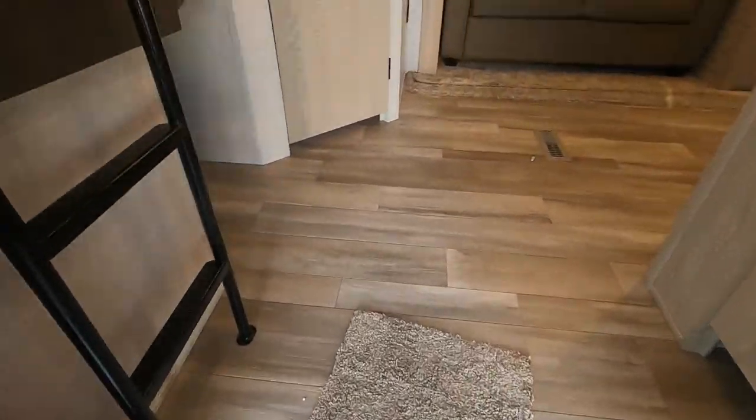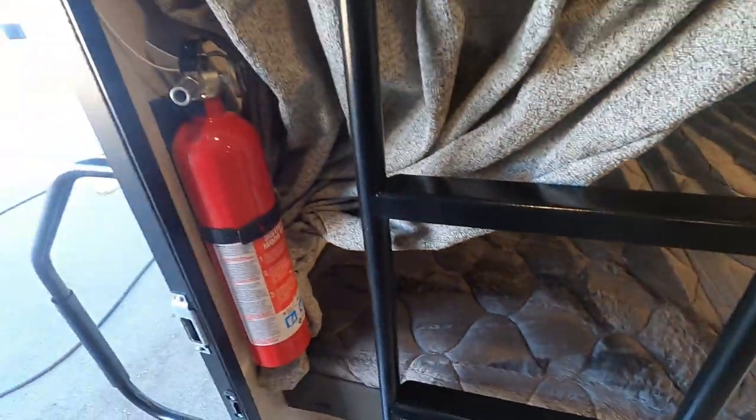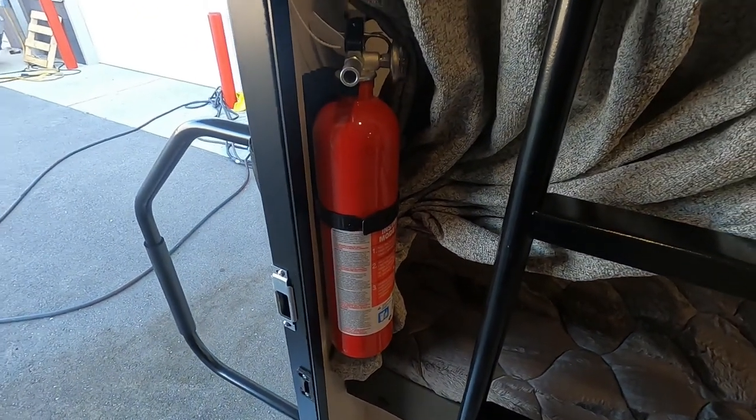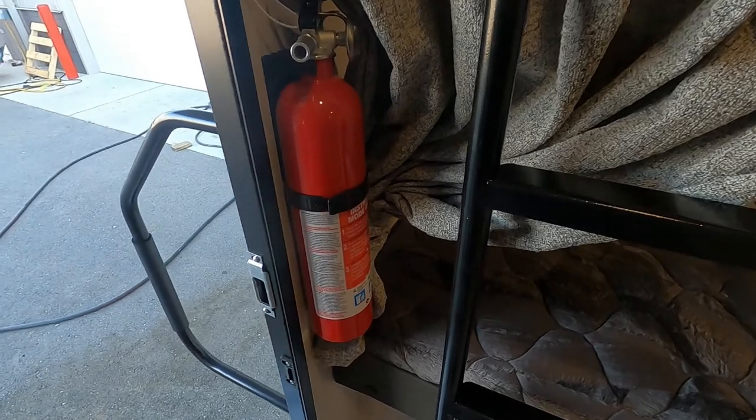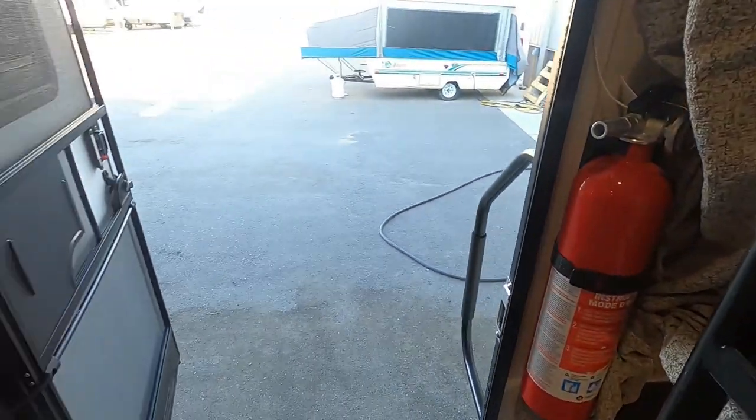Coming up inside your unit here, first thing I like to point out is the fire extinguisher. Make sure that you and everyone that's camping with you knows that the fire extinguisher is located at the entry doorway in case of an emergency.